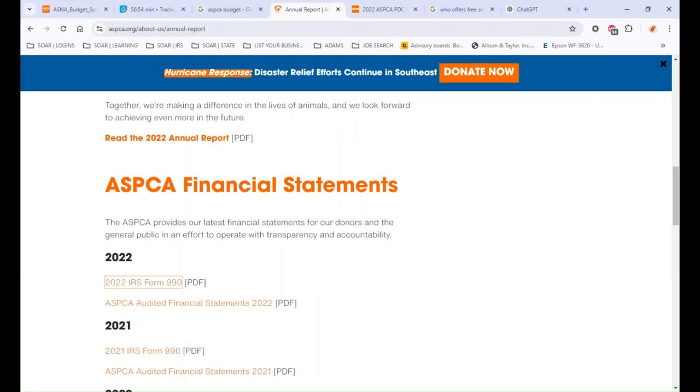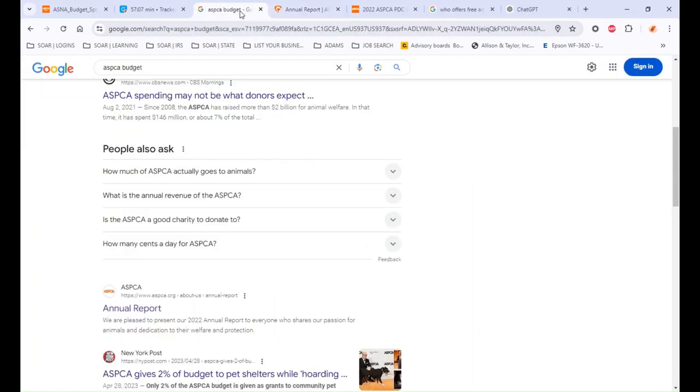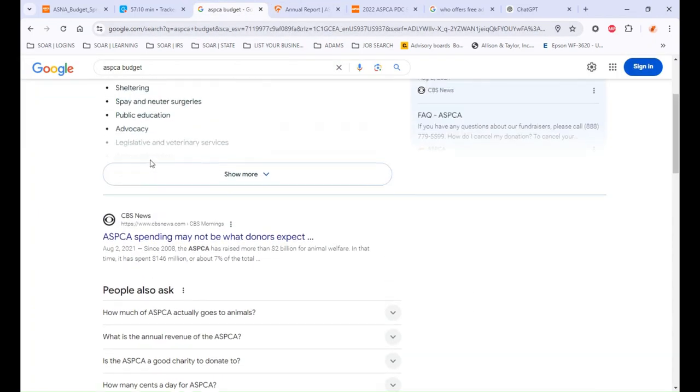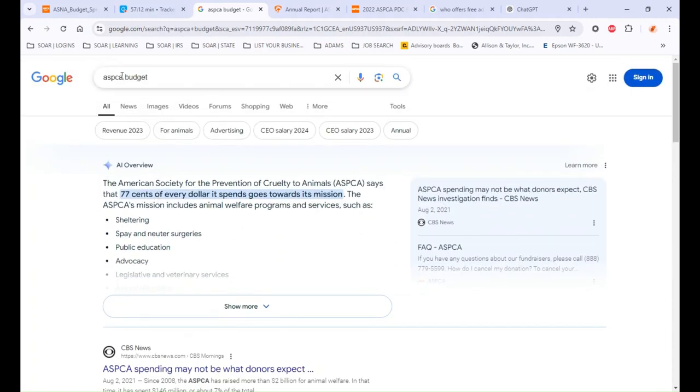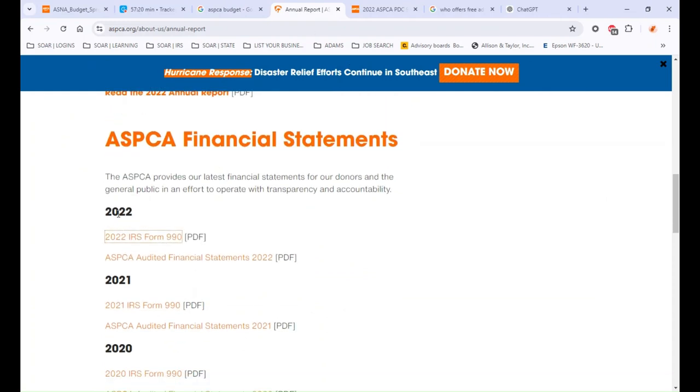And so I want to show you how, again, if you keep digging in there, you can find budgets and information that you're looking for. So I was actually able to find the ASPCA's financial statements. All I did was I just Googled, what did I put in? I just put ASPCA budget. So I Googled that, and this is what came up for 2022. This is the most recent one that they have online. This is their audited financial statements, right? And you can see that that was reported on Form 990.